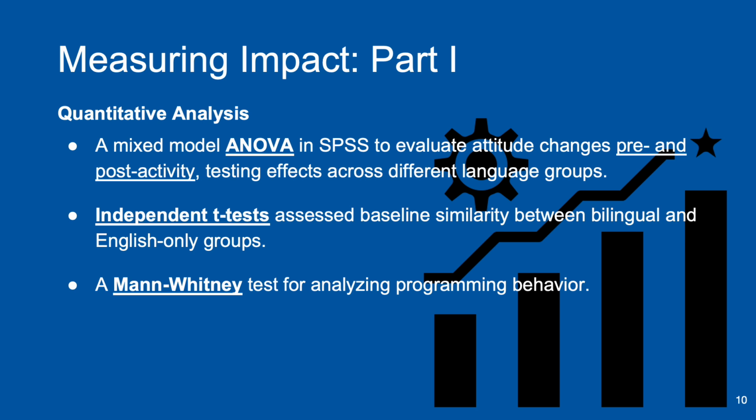We used a mixed model ANOVA in SPSS to evaluate the pre and post activity attitude changes across the different language groups. Again, they were bilingual and English language groups. Independent t-tests ensured baseline similarity between groups, and a Mann-Whitney test analyzed programming behavior. Interestingly, the bilingual group used a broader range of programming concepts, such as variables and print statements. We'll discuss this in the next slides to come.